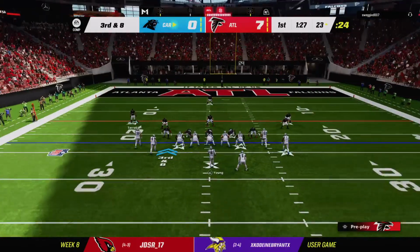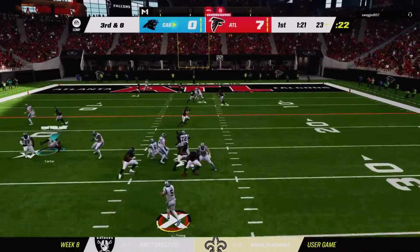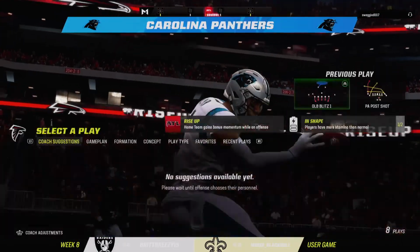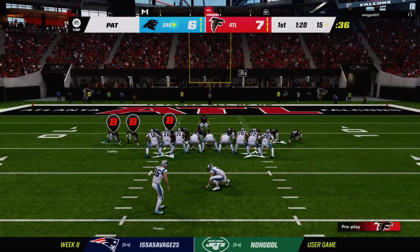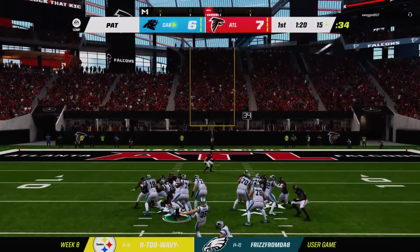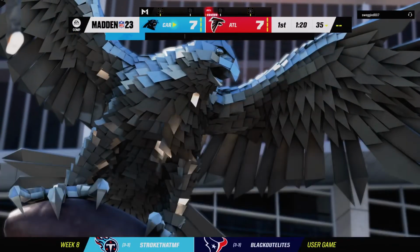Play of the drive forthcoming, and they need 8 yards on 3rd down. Young. And he's got it. Touchdown, Panthers. A great play there. His 6th touchdown of the season. And the Panthers respond to that opening drive touchdown with one of their own. Piñeiro's extra point up and good. And we are tied at 7.